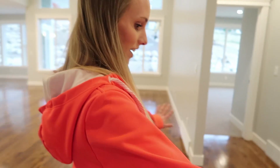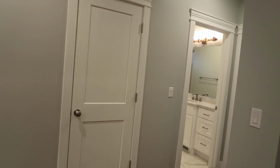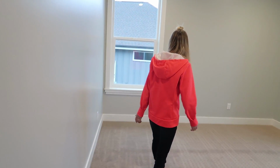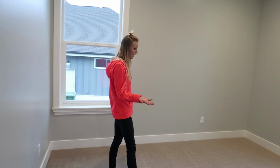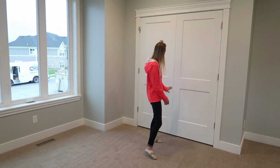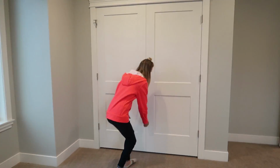And then you walk in, there is a nice open hallway. We have a bathroom and 2 bedrooms. So we'll go into Calvin's room. So this is going to be Calvin's room or maybe future baby room. I really like the brightness in here. I feel like it's huge, open. I love this window here. And then we have the closet, which we actually don't have the knobs on quite yet. But this is Calvin's room.